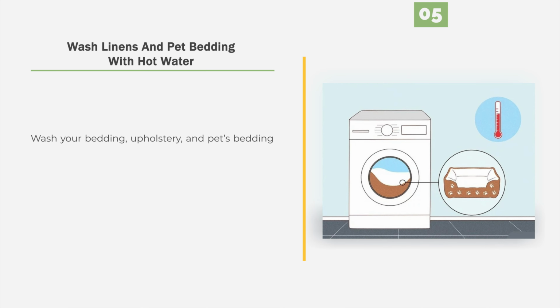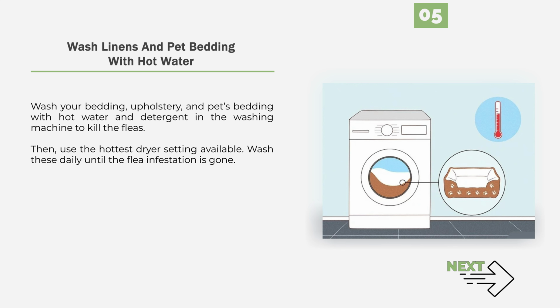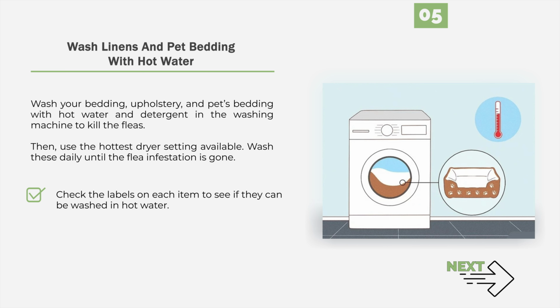Number 5. Wash linens and pet bedding with hot water. Wash your bedding, upholstery, and pets' bedding with hot water and detergent in the washing machine to kill the fleas. Then, use the hottest dryer setting available. Wash these daily until the flea infestation is gone. Check the labels on each item to see if they can be washed in hot water.